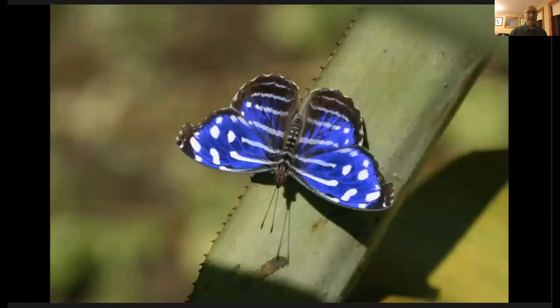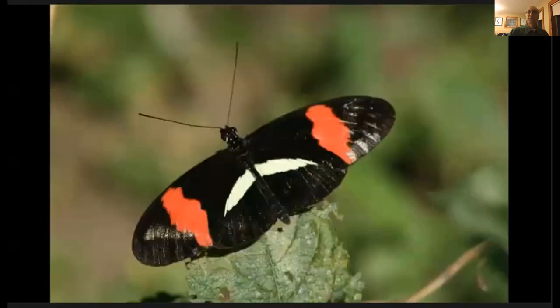So I know next to nothing about these butterflies, but I think I've identified them correctly, so I can at least tell you their names. So this particular one is often called the blue-banded purple wing, and it's a very common little butterfly that you might see anywhere in tropical rainforests.